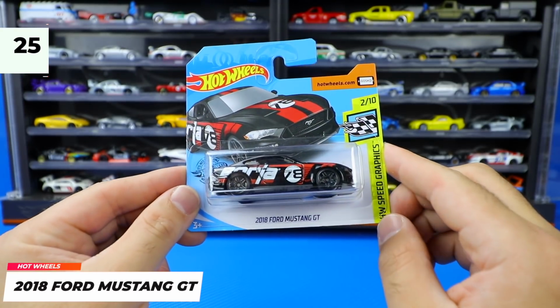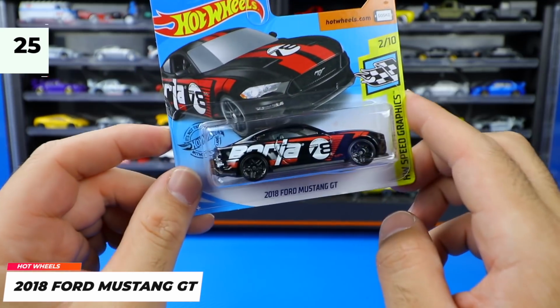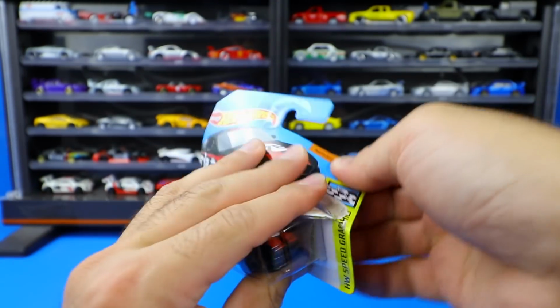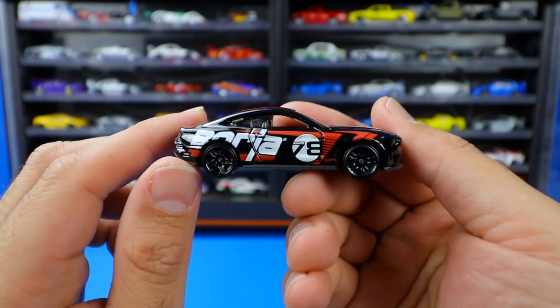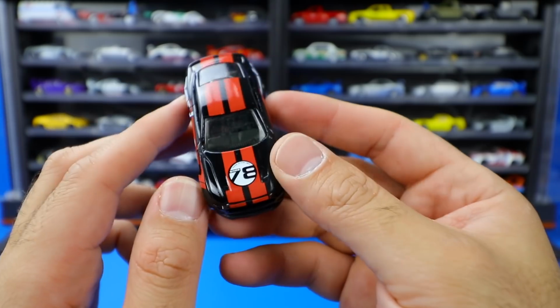Something a bit more modern now, the 2018 Ford Mustang GT from the Hot Wheels Speed Graphics series, the big Borla on the side of it. This one is black with a red stripe. Let's go ahead and get a close-up look at this one. And there you go. You can see all the graphics on the side for Borla. Blacked out wheels on there, the 78 logo on there as well.